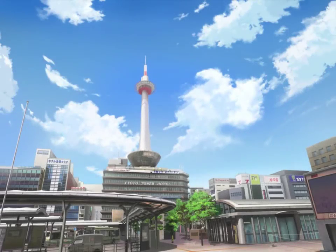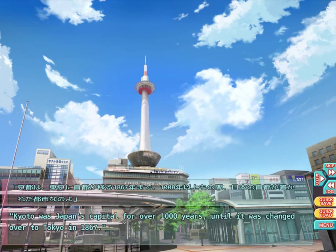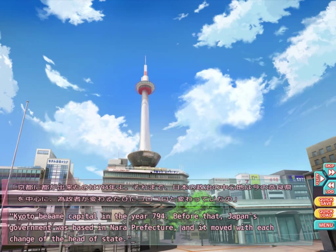Right, now we're in Kyoto. Western capital time, baby. Yep, this sure is a city. This city was invented by the Japanese. Yep, it was Japan's capital for over 1,000 years, until it was changed over to Tokyo in 1867. Remind me, how old is your nation again, Buddy? At least 100. Good answer. Kyoto became the capital in the year 794, that is roughly 1,000 years before the US was even created.